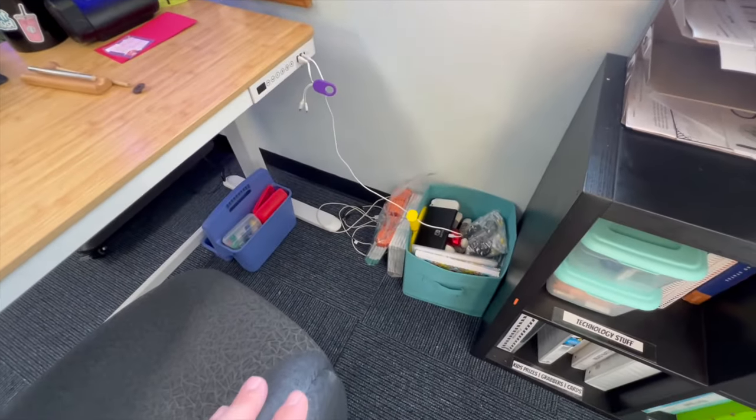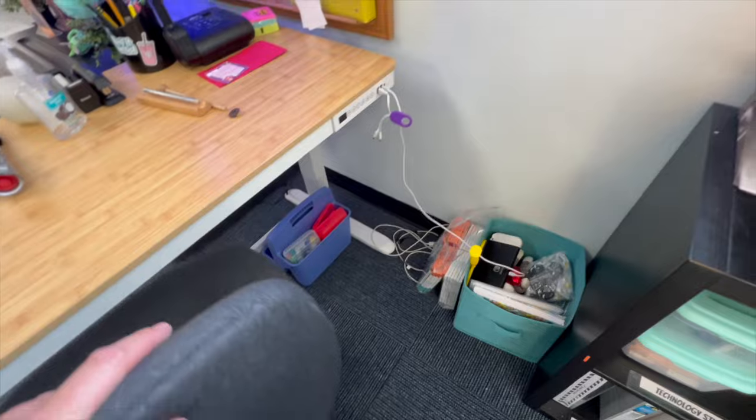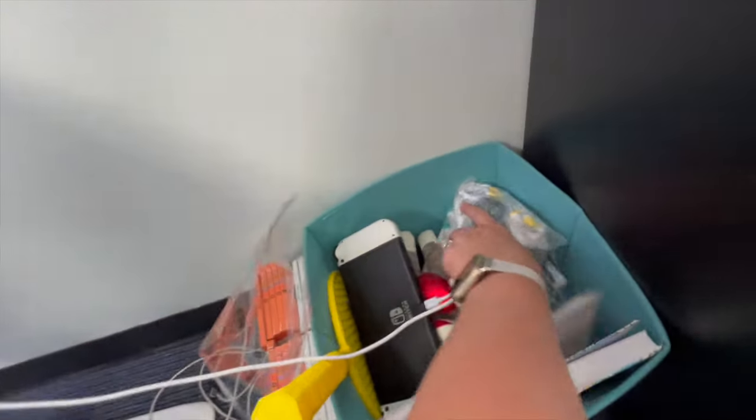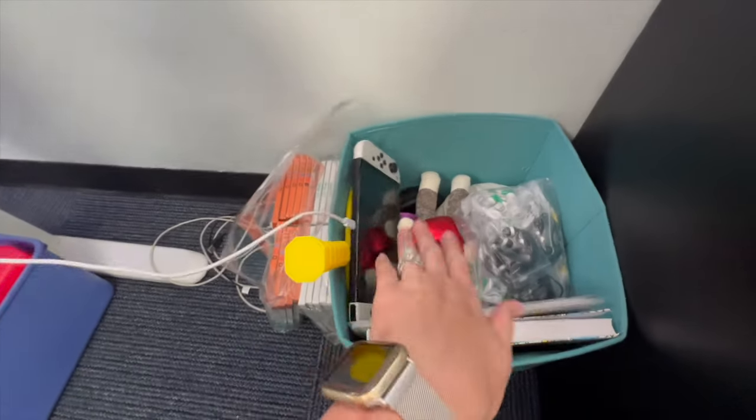Down here is where I'm kind of just keeping things that I don't want the kids into. This is my calm down box, and it's also where I'm holding all of my extra headphones if I need it. Cash's Nintendo Switch is here. That's my son.